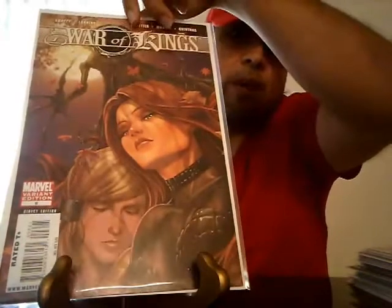Great cover. I love that art. That art is pretty sick. Then we have 3 copies of this variant of Uncanny X-Men number 20.